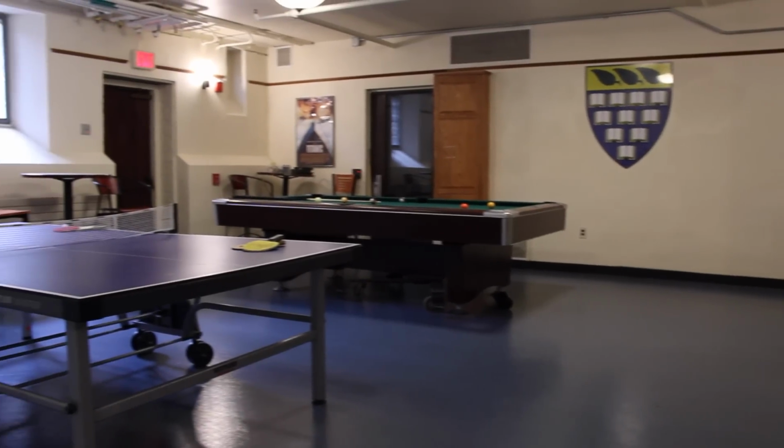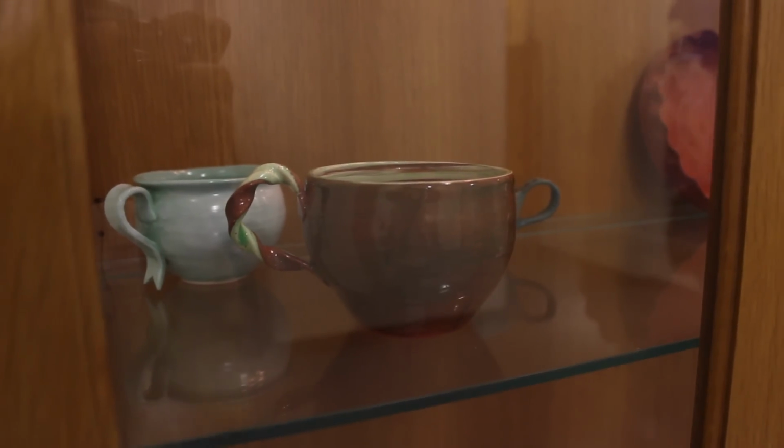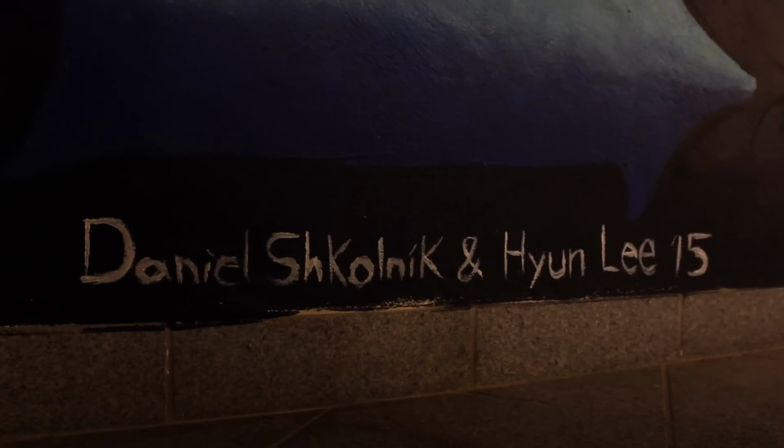Here we have our game room. It's a really chill, casual space for Branfordians to come and hang out, shoot some pool, play some ping pong. We also have a lot of artwork displayed in the basement, things from the pottery studio, things that Branford students are really proud to display, and it's really cool to see what students are up to outside of academics.